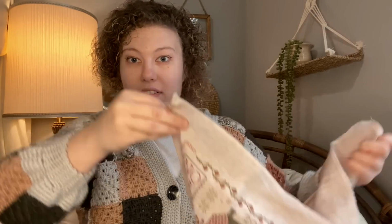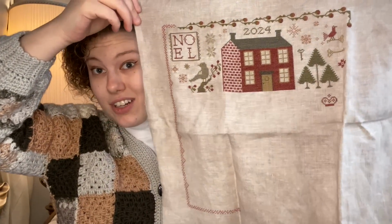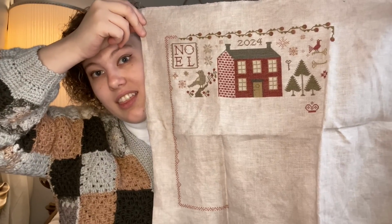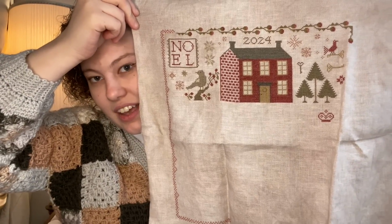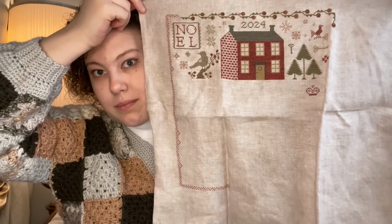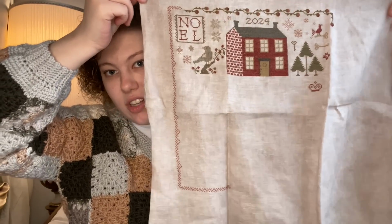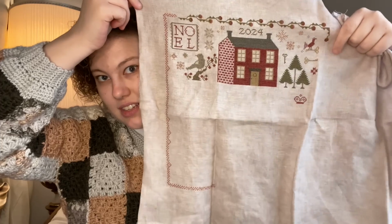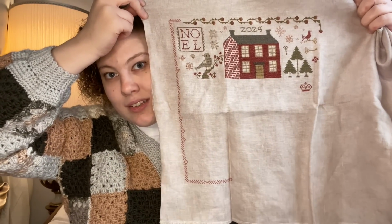I thought I could possibly finish this season, but I did finish the house, which was a pretty big deal, I think. The top half is done. I just have some snow to fill in underneath the house. Alphabet, there's a deer with some vases and flowers. There's not too much left. I have most of the border done. I just have to continue it down the side and across the bottom.